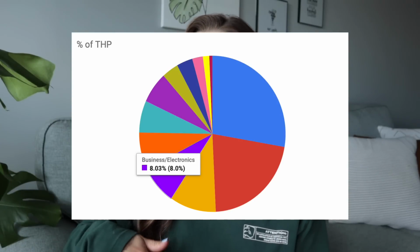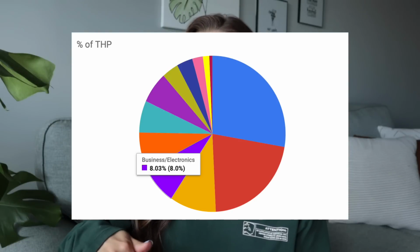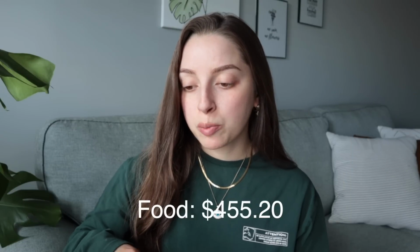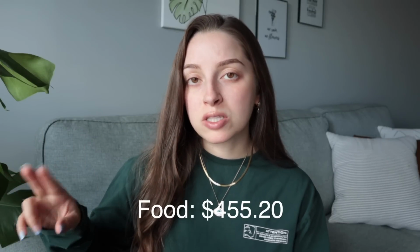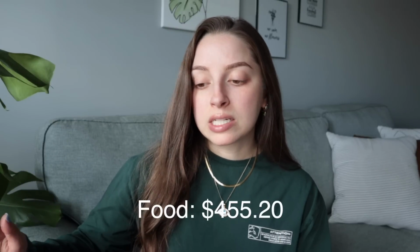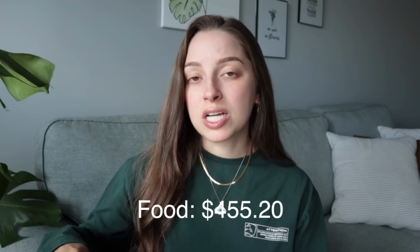Next area is food. This includes groceries and food out. This came to $455.20 per month. This is definitely high on average because when I traveled in April, I spent so much on food out. So that's definitely skewing the data, because y'all know that I barely spend money on food out, and my grocery budget has been pretty low.